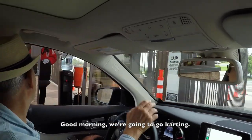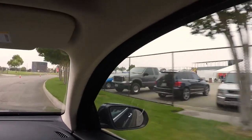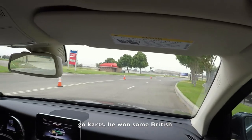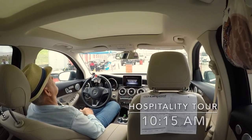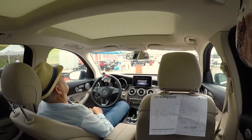Good morning, we're going to go-karting. Remote control cars. What's interesting is before Lewis Hamilton started racing go-karts, he actually won some British remote control car championship.